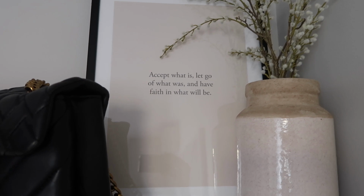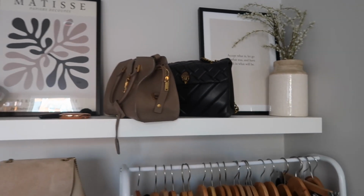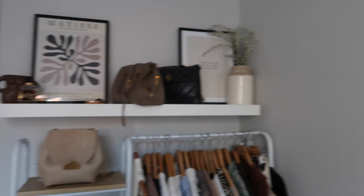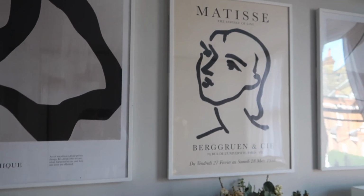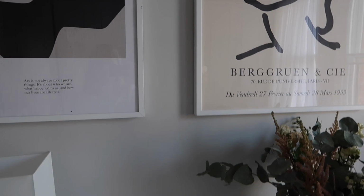So very cliche, but I liked this little quote. I'm just having a little play around up here with how to put the prints. These are the black frames, and then I originally had the white ones before. You guys obviously saw in the clip, the camera did die though when we were taking them off. They're actually put on with these command strips, so I'll show you how to do them.